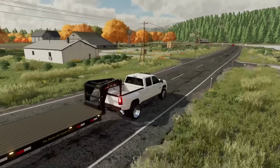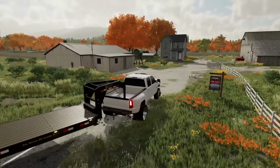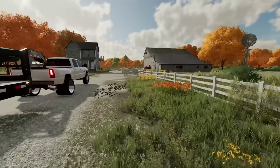Well, this is the place right up here on the left. Hold up, gotta wait for this car to pass before we turn in there. There we go. For sale signs on there, I gotta take that one down. But I am gonna park right here. Yeah, I gotta take this thing down. We now own the property here.